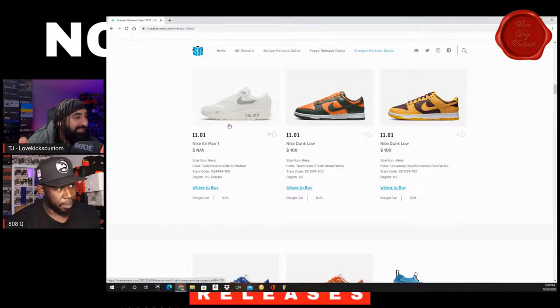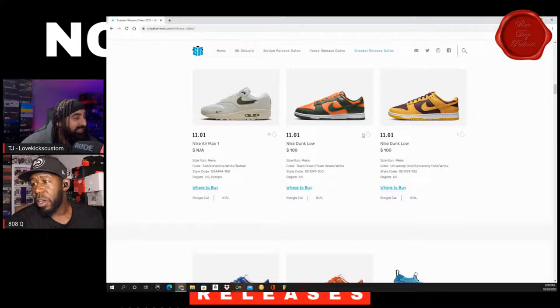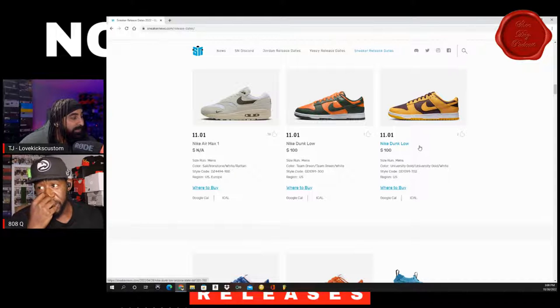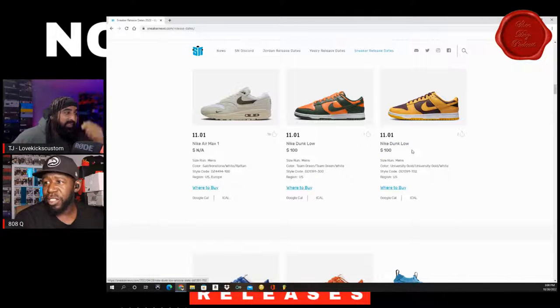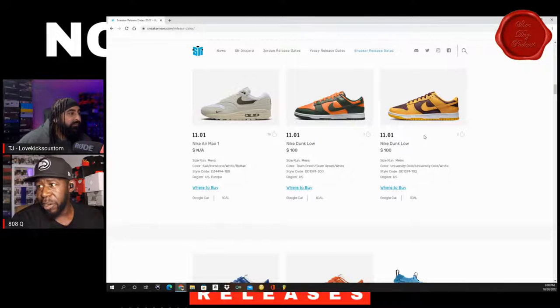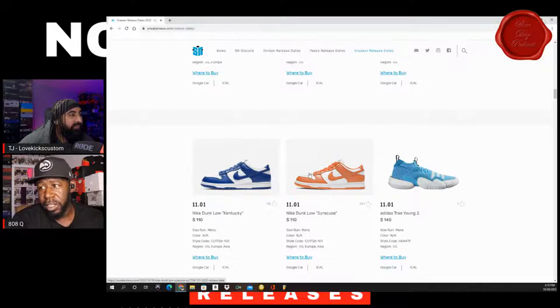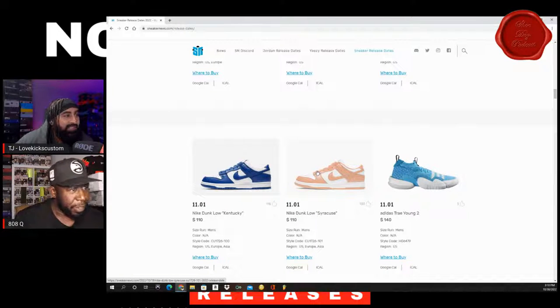No, I'm talking about the Dunks. The next two Dunks you're going to showcase. Okay, the Team Green and University Gold Dunks. Yep, because y'all getting different colorways. We all getting Dunks on the 1st, but y'all getting different colorways than we getting. So we getting this green and orange, this dark maroon and University Gold. We also getting the Kentucky and Syracuse Lows back in rotation. And they're coming out as well, but we got separate dates for them.